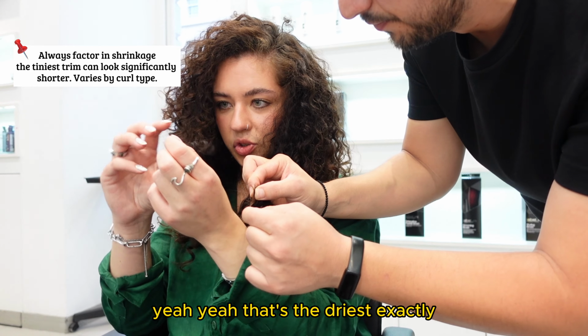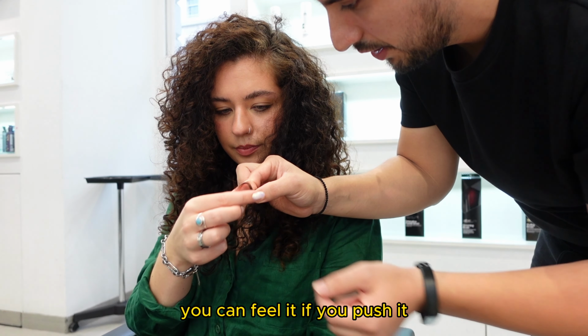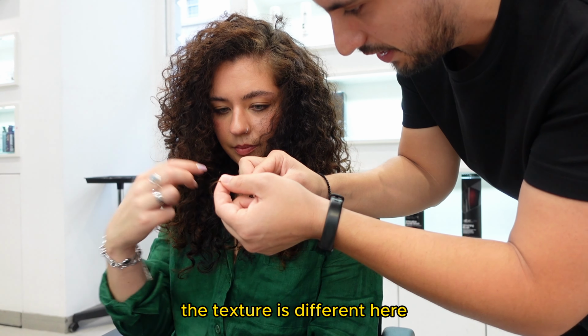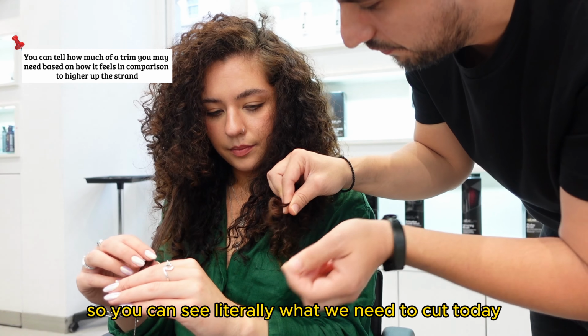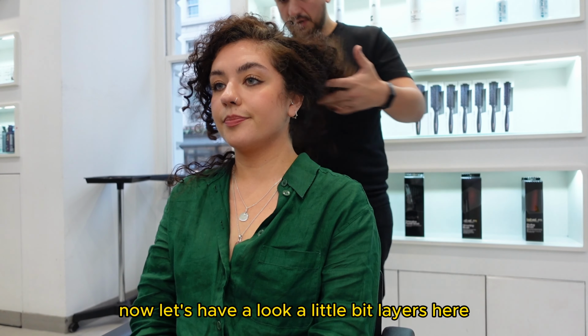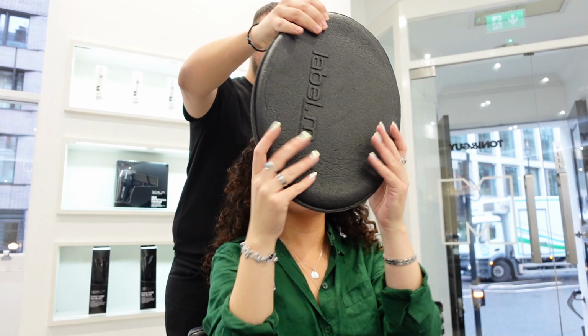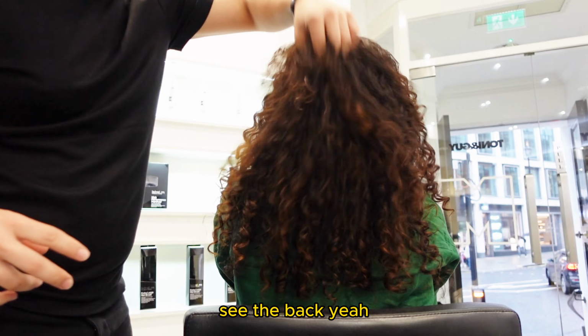Well, that's the driest. Exactly. If you can feel it, if you push it, the texture is different here. If you go a bit higher, you can see here is more smooth, so you can feel literally what we need to cut today. Now, let's have a look a little bit at the layers. See the back?